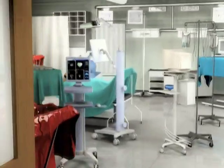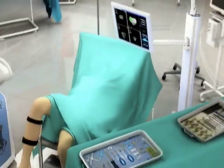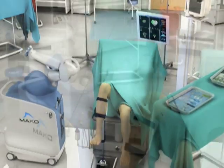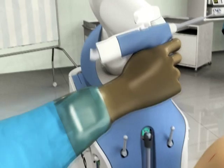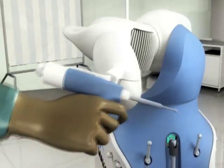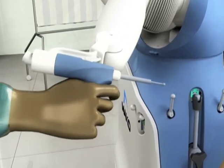Today, there is new hope for adults living with early to mid-stage osteoarthritis. There's MAKOplasty. MAKOplasty is a minimally invasive procedure that's enabled by a robotic arm system that assists the surgeon in achieving optimal resurfacing and placement of the implant.